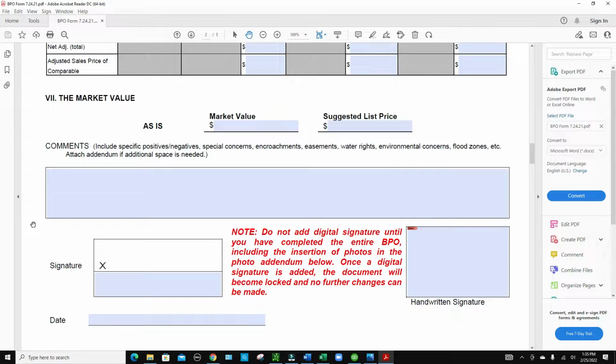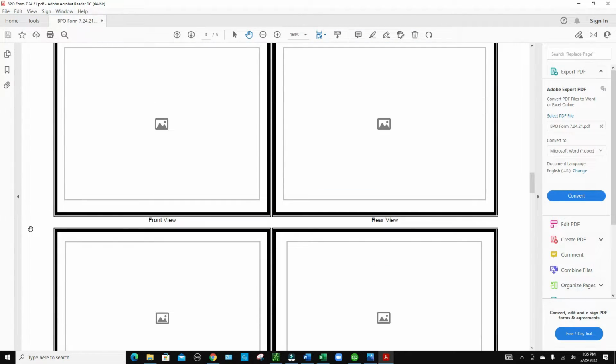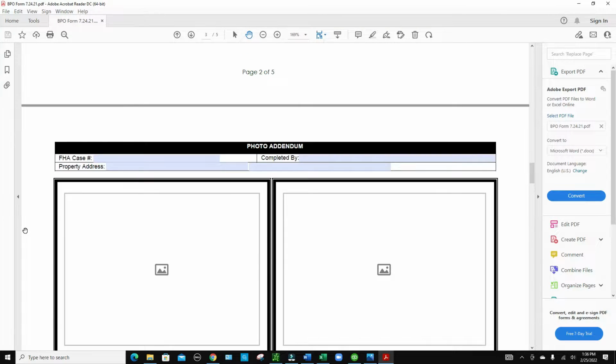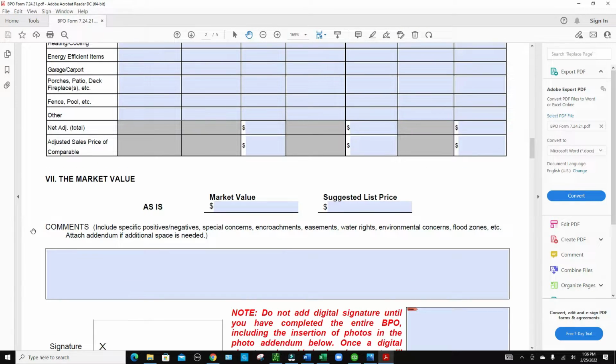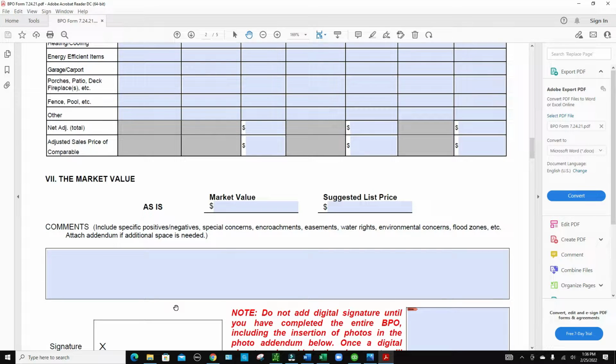So this one is pretty simple. It's only asking for the market value, so that's all I'm going to give. And you'll have to upload your photos that you've already taken. And finally, the comments here are going to be how you came to the conclusion of the estimate of value that you had. So let's begin by finding these comparables.